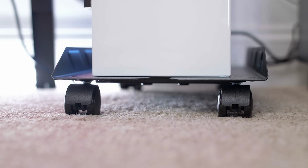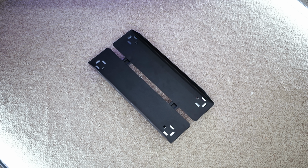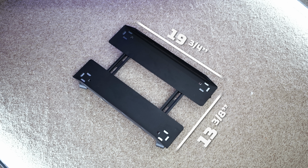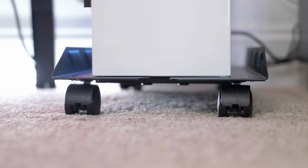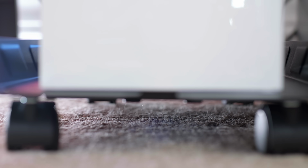This is so you can keep the PC on your floor, but not have to worry about it getting clogged up with dust. The stand is a powder-coated metal, so it's nice and durable. It's adjustable in width as well to fit the size of your tower, so it's able to be 9.5 inches wide or expands to over 13 inches wide. And again, with those casters, you can position it wherever you want. Say if you have like an HTPC, move it around the living room, all that stuff.